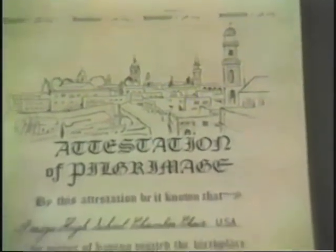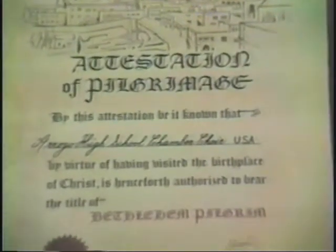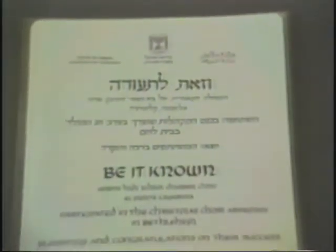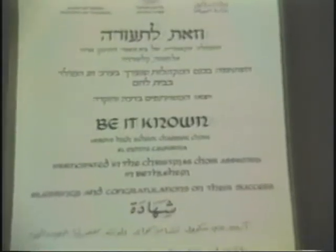This is one of the scrolls that was presented to the choir by the mayor of Bethlehem on Christmas Eve. This is the second scroll that was presented to the choir director on Christmas Eve. It is signed by Ariel Sharon. It's hard to read because it's in Hebrew, but if you look at the bottom, you can see Ariel Sharon's signature.